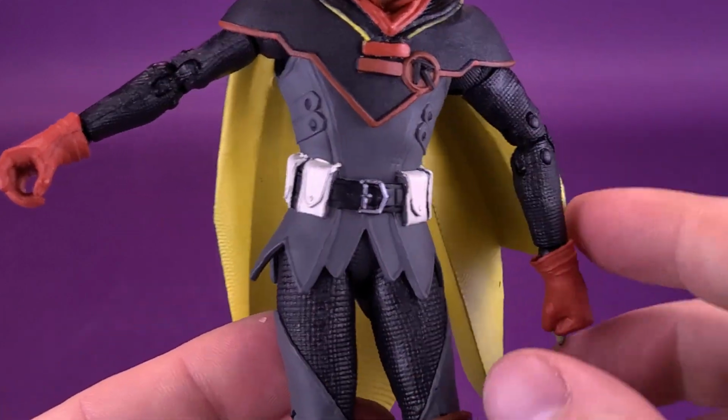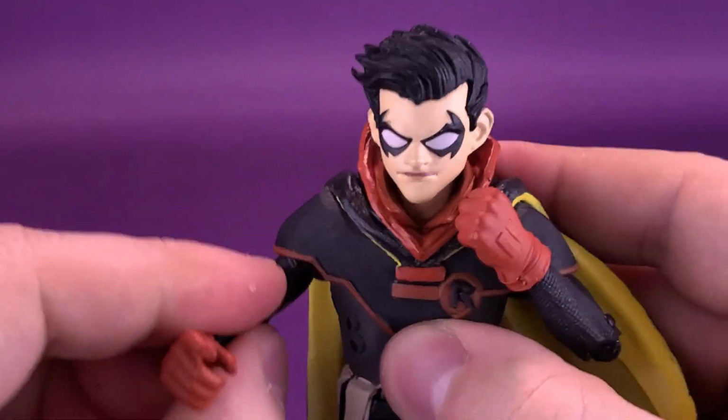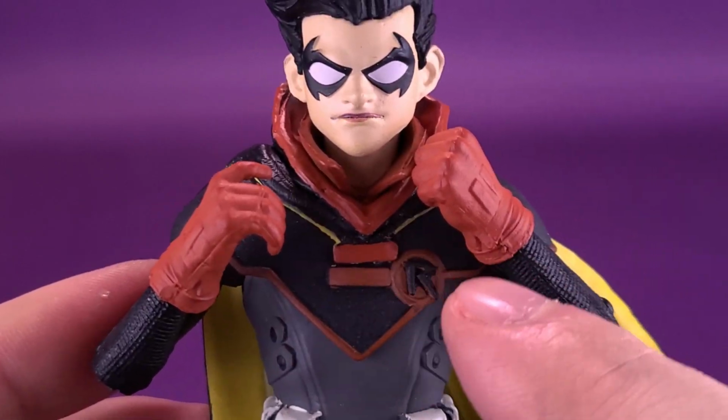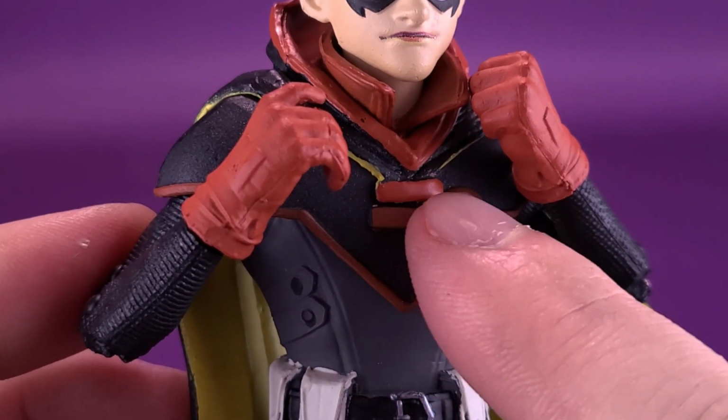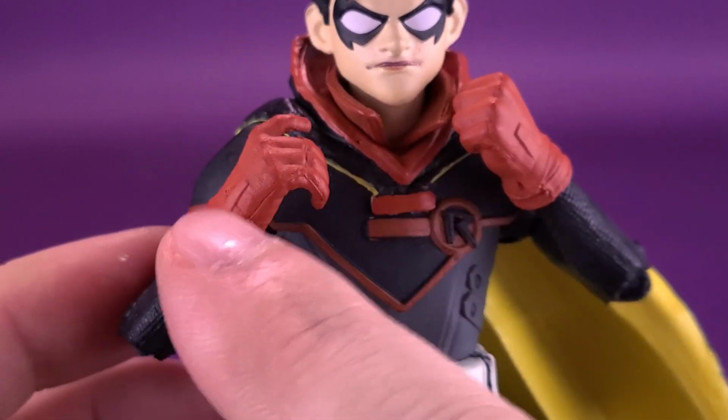This mesh color also finds its way onto his arms, where he's got the darker coloring of red. The red, as I'm going to bring his arms up almost as if he's ready to fight, doesn't quite match in all the places. You can see this little bit of red here in one of his laced up sections of his shoulder pad area matches the color of his gloves.